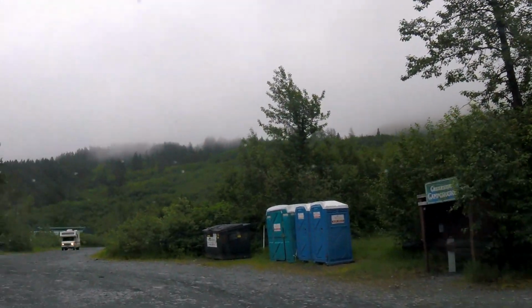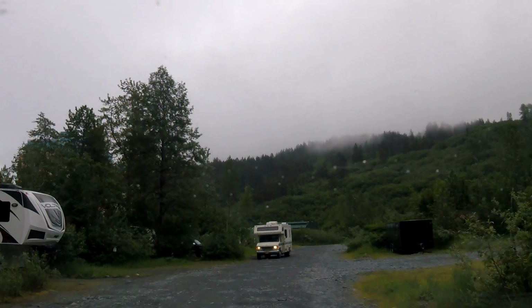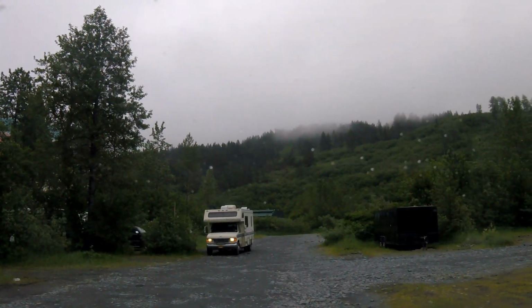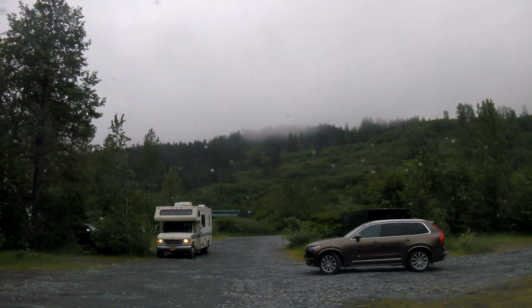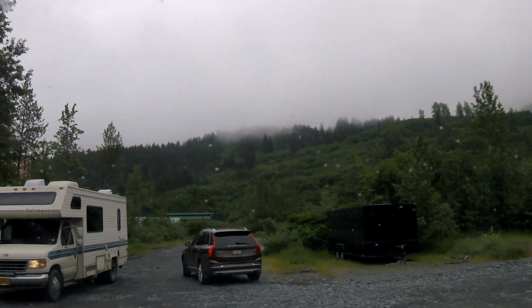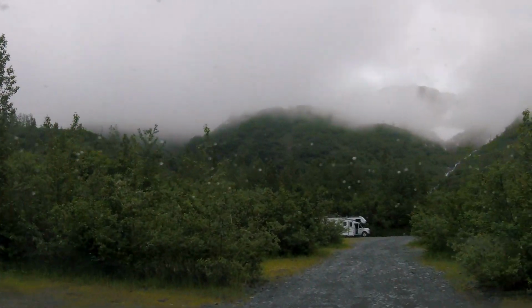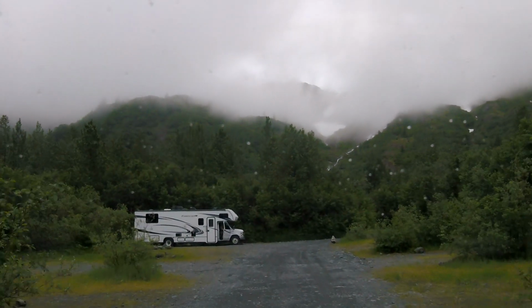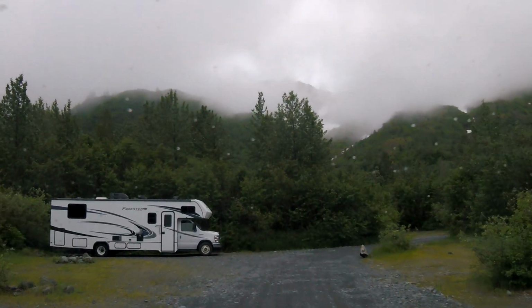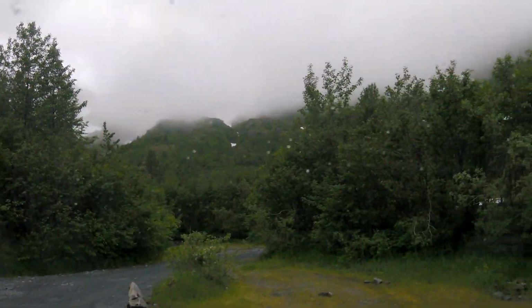The city campground is a first-come, first-served dry camping area, but it's more wet than dry. There are 3 porta potties and some trash bins, but the trash bin lids have been chewed up by the bears. But despite this, we were lucky to have a gurgling stream behind our site that was coming down from the mountains.